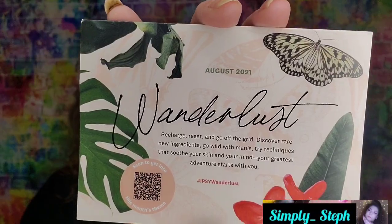So, Ipsy, right here. This was outside the bag. Now, let's go ahead and check. Okay, I will go over the bag at the end. Let me get the card. Oh, no, that's not it. Oh, here we go. I'm a little rusty, guys, and I apologize. The theme for August looks like it is Wanderlust. There it is right there.